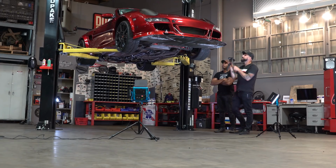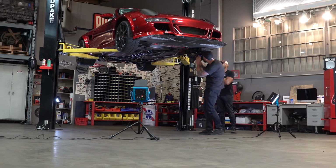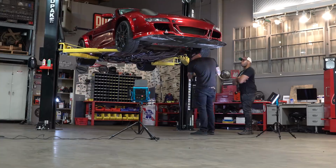What suspension's on here? KW V3. Oh, okay. And really, it's amazing. You bolt these things on and use factory settings. It gets you very close to where you need to be. These guys know their stuff. Yeah, I love their components. I spent some time trying to tweak mine on my car and then wound up just putting them back to factory.